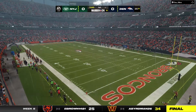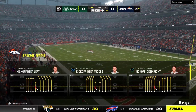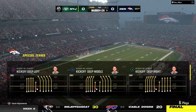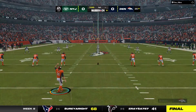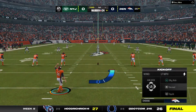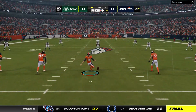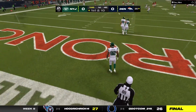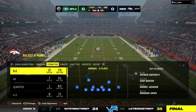High in Denver. Today we've got a Week 5 matchup in store here, as it'll be the New York Jets taking on the Denver Broncos. The first quarter of the season already in the rearview mirror, and off we go in Week 5 on EA Sports. And the Mile High Air in full effect as that's out of the back of the end zone for a touchback.